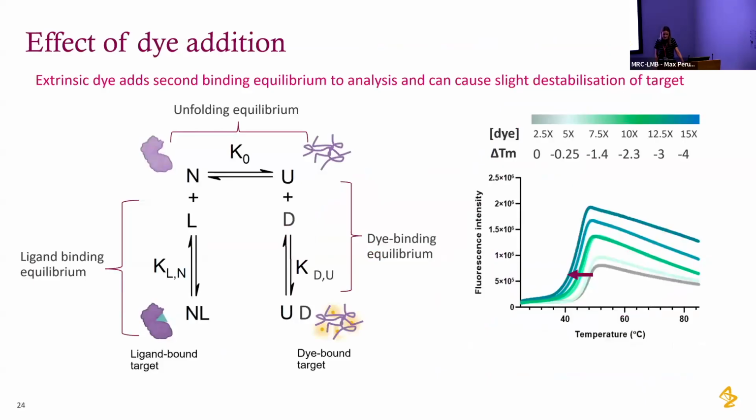So this is just to mention a little bit about the effects of dye addition. Obviously we're adding a dye into our sample, and when you add anything into a sample, it has the potential to interfere with that system. So I've just added dye binding equilibrium onto the model that we were talking about earlier. Because it's a hydrophobic dye, it preferentially binds to the unfolded form of the protein, because it's binding to hydrophobic regions in that core. And in doing so, it shifts the equilibrium towards the unfolded state.